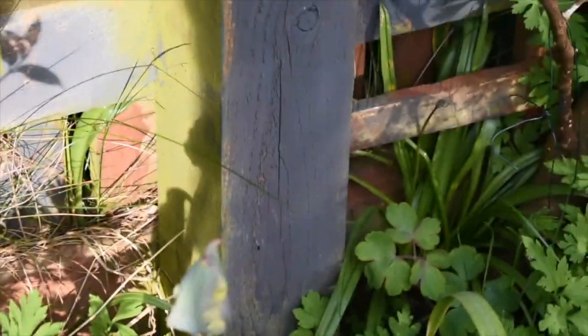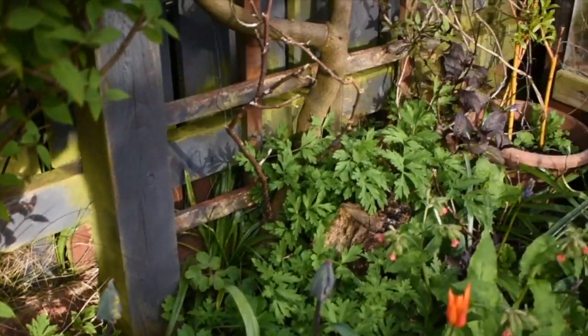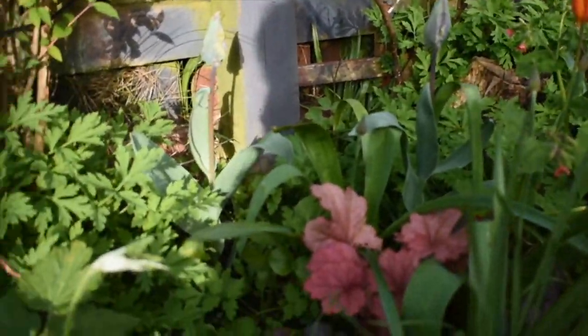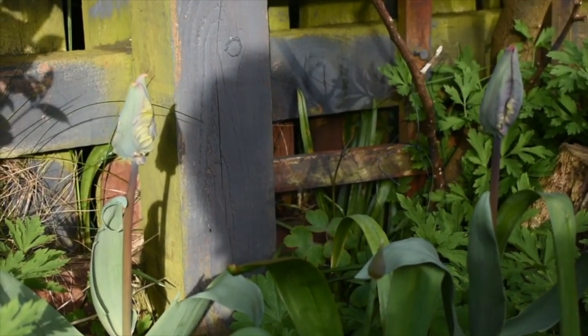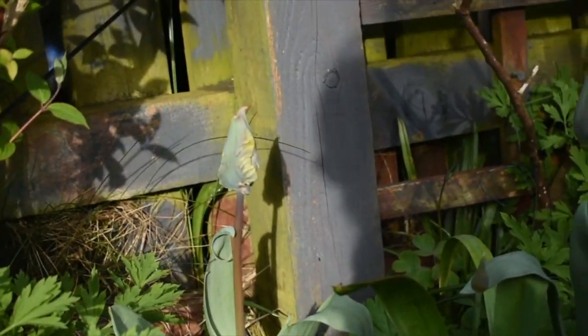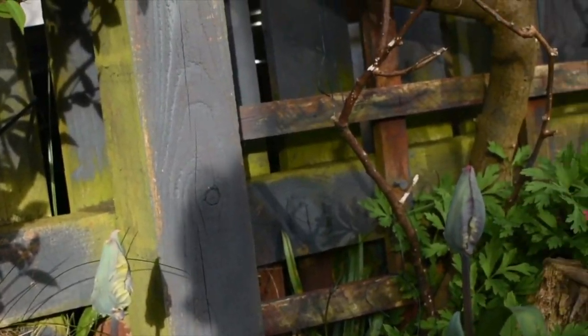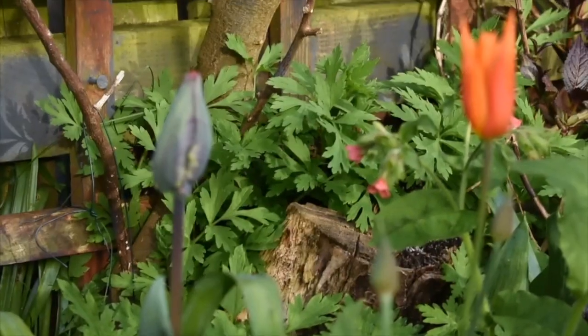Got some lovely, lovely tulips just coming into flower, and because it's shady here, they are not flowering. The ones that are in sun are actually flowering, but these ones are later, so it's nice because it extends the season. So if you want to extend the season for your tulips, plant them somewhere where they only get the sun in the evening, and then you get an extended season for your tulips.